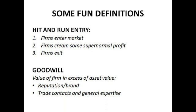Hit and run entry is when firms enter the market because there are supernormal profits available, cream off some of the supernormal profits, and then they exit. So they come in for a very short period of time, which is why it's called hit and run.